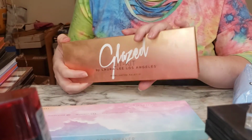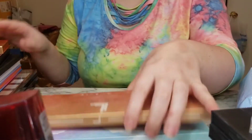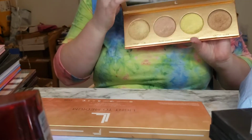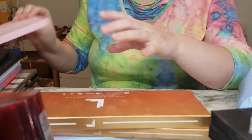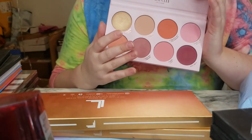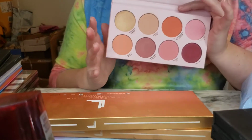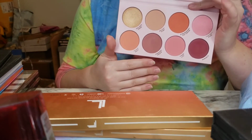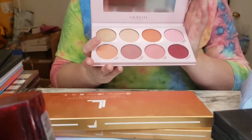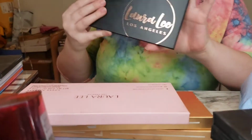Actually, these are face palettes, but I keep all my lower stuff together. This is the glazed highlighter palette. This is the bronze, which I'm not going to use as much, but I think they're gorgeous as eyeshadows. The blush aesthetic. I typically like my face stuff to be in singles versus palettes, but of course, since it's Laura Lee, I want it all. And I like the highlighters more than the blushes because they're so pigmented. The blushes stick in certain places and they're hard to blend sometimes for me, but maybe it's just me. I love them anyway and I'm going to keep them.